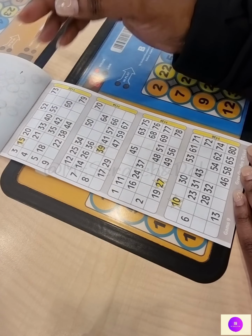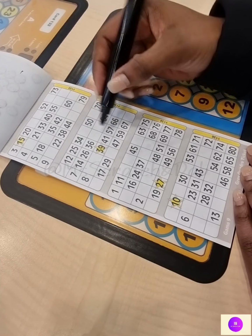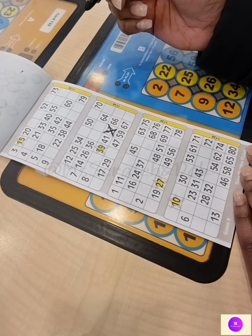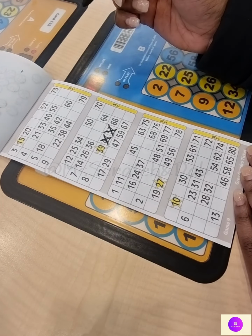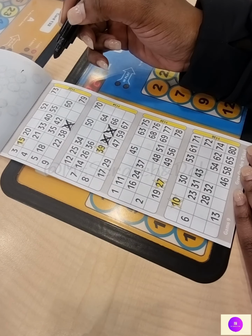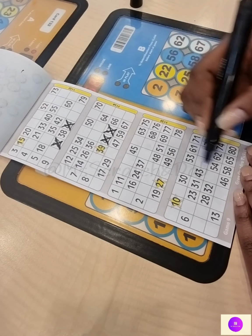Onto the grey page we go, and we're looking for one line across. First number. 5 and 7, 57. 4 and 1, 41. All the 4s, 44. All the 2s, 22. 5 and 8, 58.